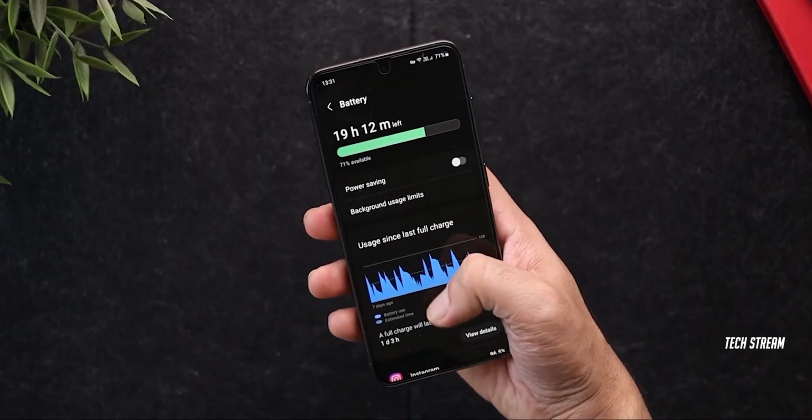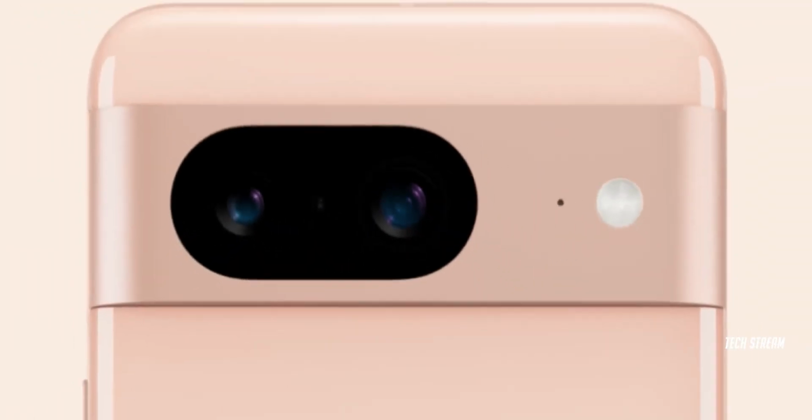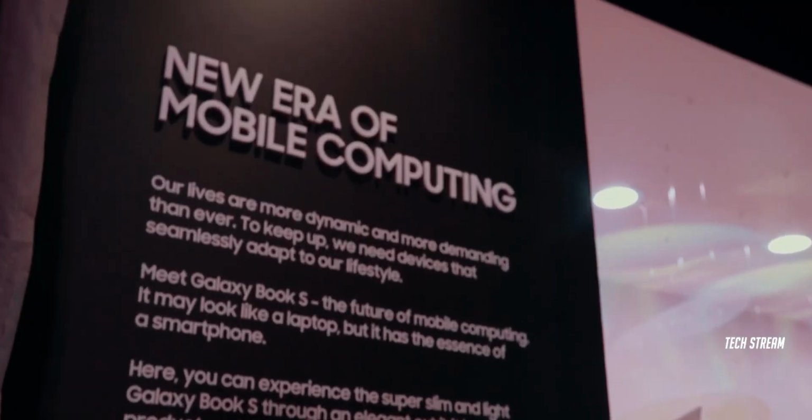All in all, the Galaxy S23 FE is giving a head-to-head competition to the Pixel 8, especially in the price tag. Samsung is set to launch the FE series of devices. It will be fun to see how these devices do in the market and in hands.